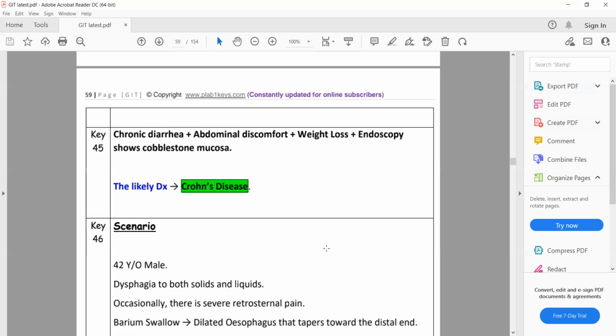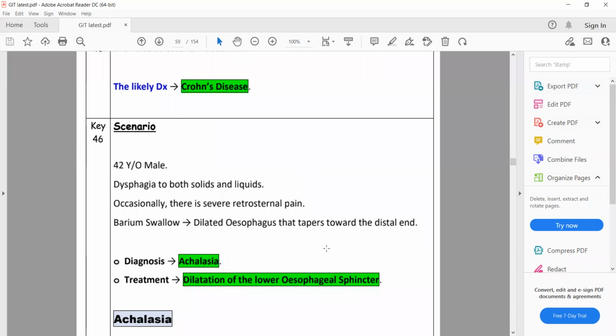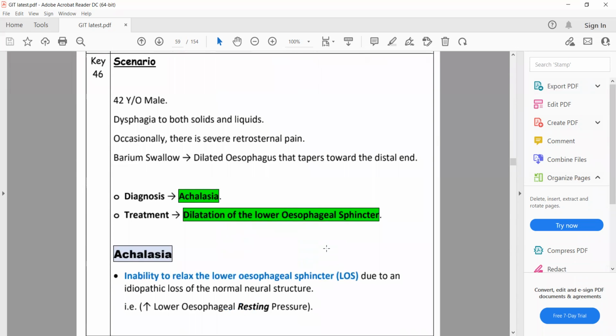The hint in this scenario was the dilated esophagus that tapers towards the distal end, also the bird beak appearance. Yes, that's right. Achalasia. So, what is the treatment of achalasia? Surgical dilatation. What is the name of that procedure that is performed in achalasia?